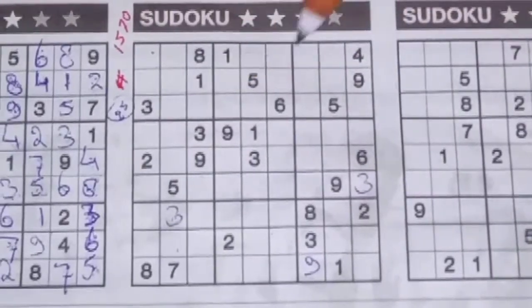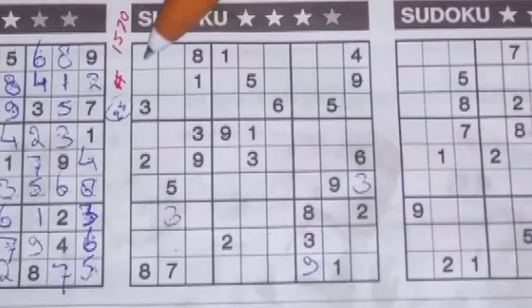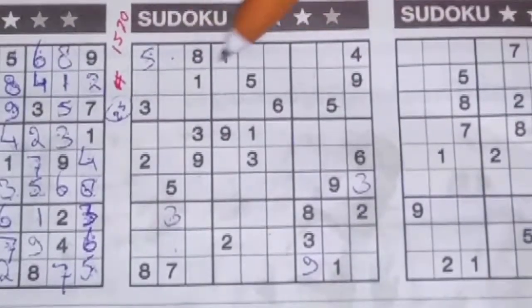5 in the third row, 5 in the second row, so in the first row, the only two places for the 5 should be here. Or there we see here 5, no 5 there. 5 should be there.